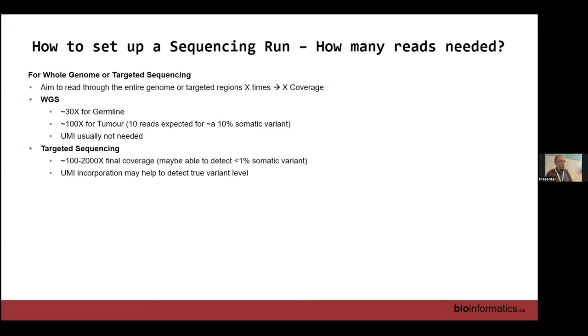Normally, a lot of the time we use language based on coverage, the times coverage. So for example, for whole genome, I want to read my germline around 30 times. The reason is that in your germline, in most cases, a germline mutation will be either 100%, yes or no, or 50-50. So if you read your genome 30 times, in the worst case scenario you might have 5 to 5 or 10 to 10, which statistically makes more sense.